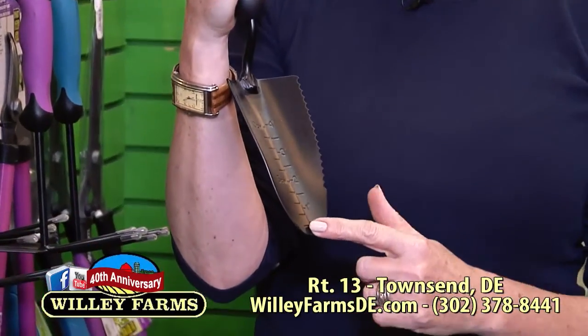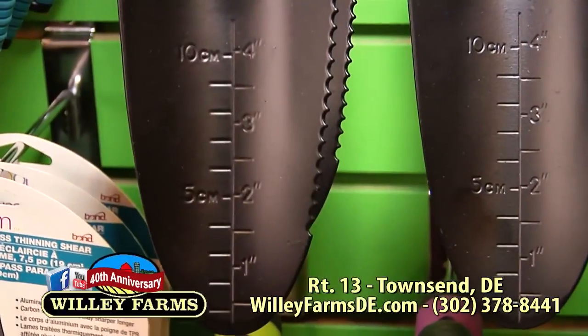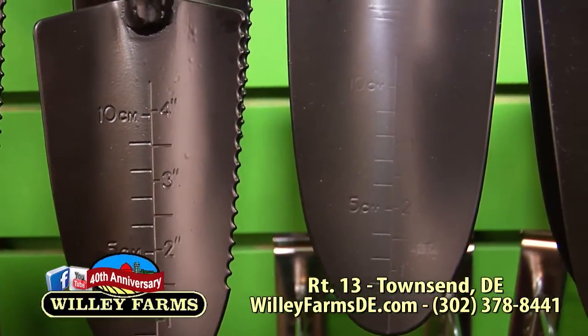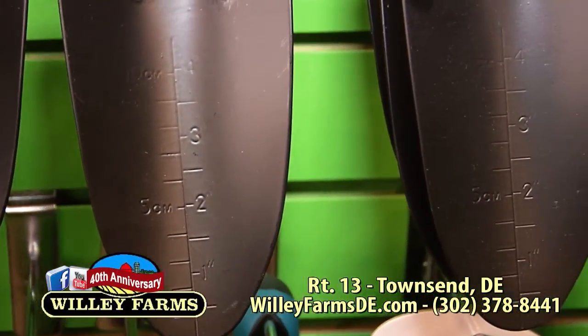I always like a trowel that has measurements on it, because different things have to be, you know, they'll say plant it 3 inches deep, and you're not going to bring a ruler out. It also has a nice serrated edge, so if you're trying to get through some roots and you're planting around other plants, that's really helpful.